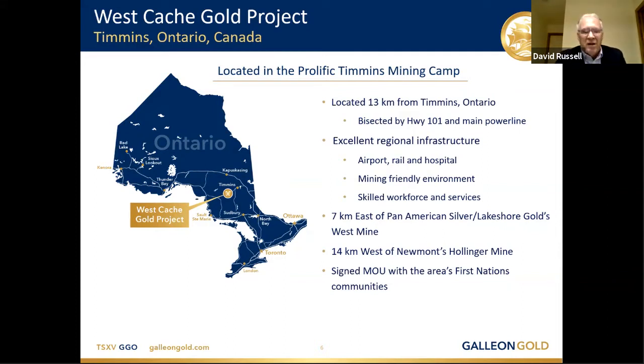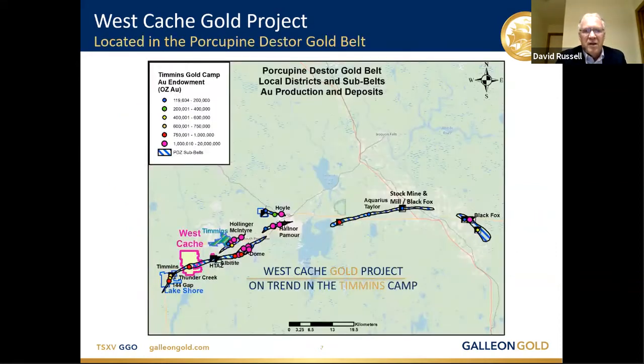The Hollinger McIntyre mines, we'll touch on those. The First Nations, the Flying Post First Nation, Chief Ray Murray, and Matagami First Nation, Chief Chad Boissonneau. We've got a great relationship. We've got a memorandum of understanding with that group. So we have some great partners in on this project.